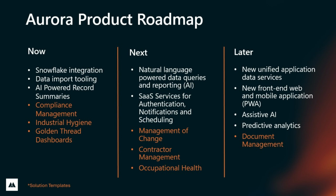So by mid-year, we plan to release some additional natural language-powered data queries and reporting functionality in the AI suite. And as I mentioned before, we'll be bringing some of those software as a service artifacts and services for authentication, notification, and scheduling to the platform as well. And again, to remain consistent in our drive for providing world-class solution templates, we'll be working there on management of change, contractor management, and occupational health.